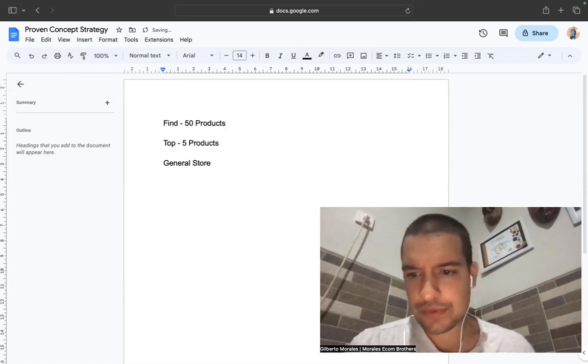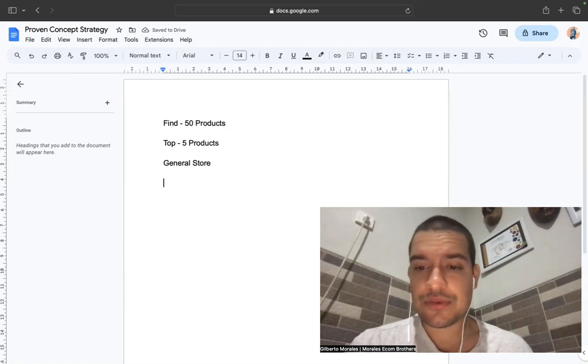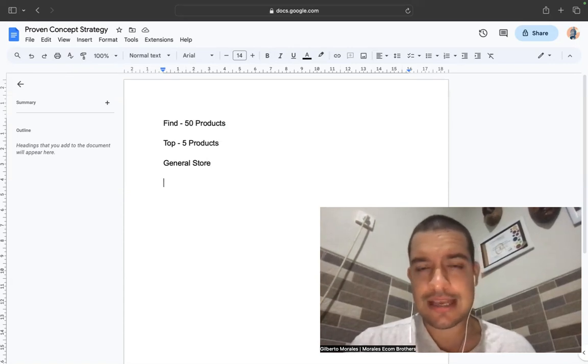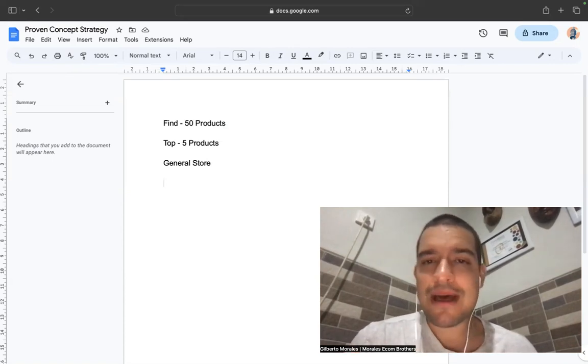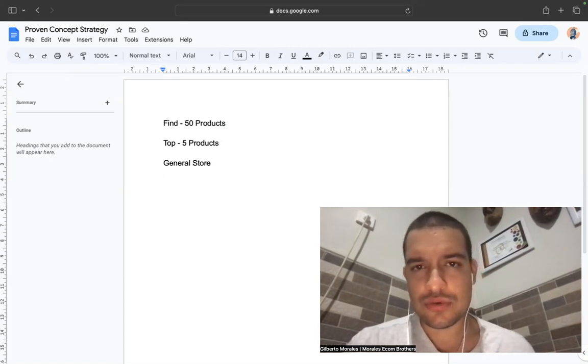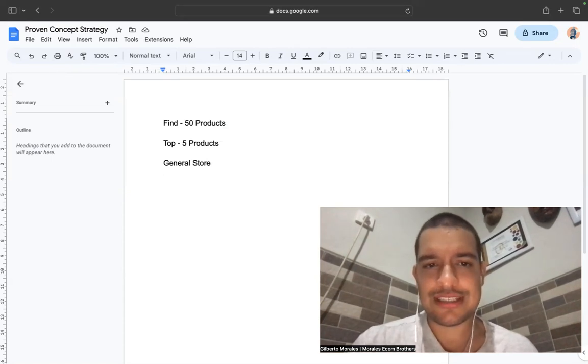So you will create a general store. Why a general store? Because you need to understand that your goal is to test as many products as possible, and it doesn't matter the niche. One time you can test a product related to cars, the other time a product related to the pet niche. It doesn't matter. You just need to test.